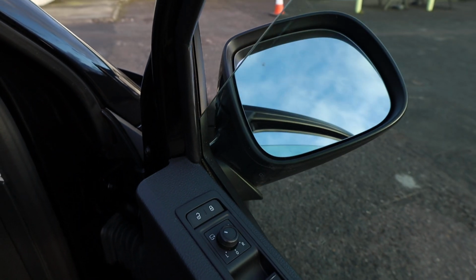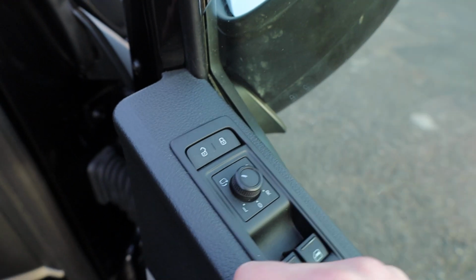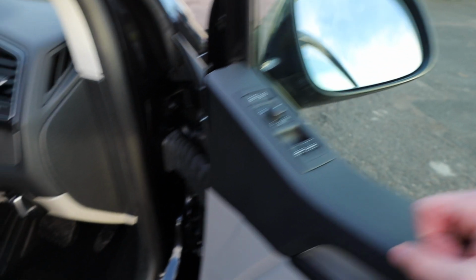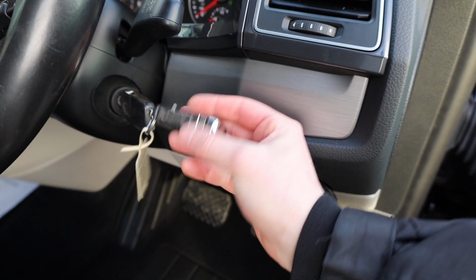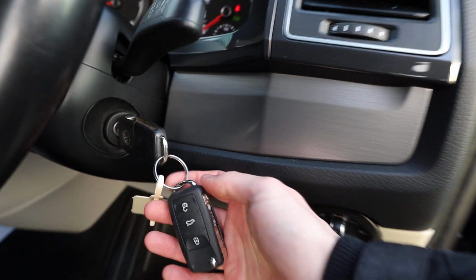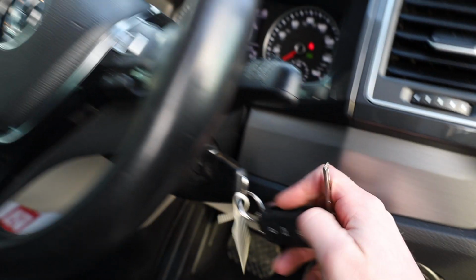how those are operated. They don't come with folding mirrors as standard. They do come with heated mirrors as standard, but not folding, so that's a nice little optional extra there as well. Auto activated lights and wipers, that does come as standard. And we've got 2 keys with this vehicle, I was meant to say there. They are of course full remotes with the normal flip out key.